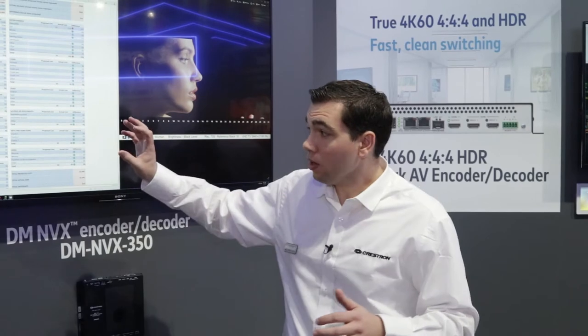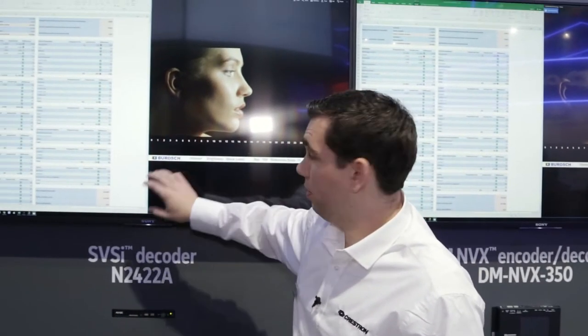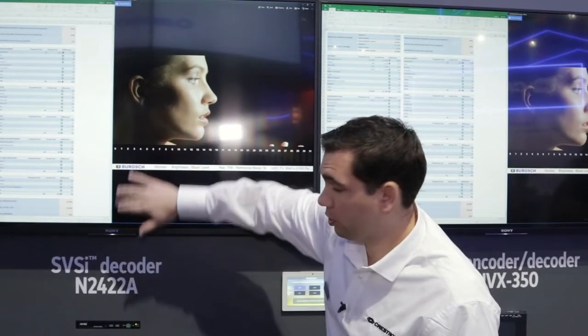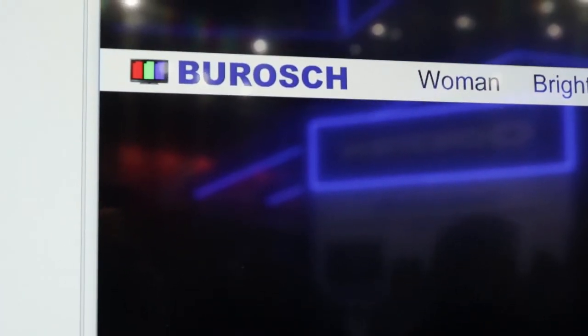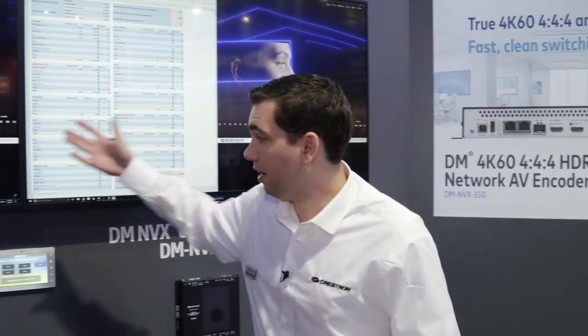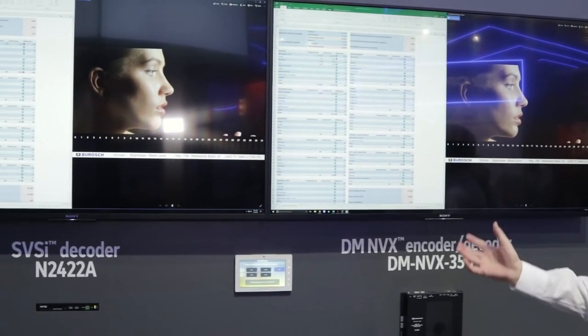First of all, looking at the SVSI output, you can see that there is hue in the text. So the lines are not straight. There is blue where it should not be, and it's more like a halo effect. Here in the NVX, dead on. Perfect video quality. When comparing that to the 4K PC, it's exactly the same. So 4K PC to the NVX, it's exactly the same quality.